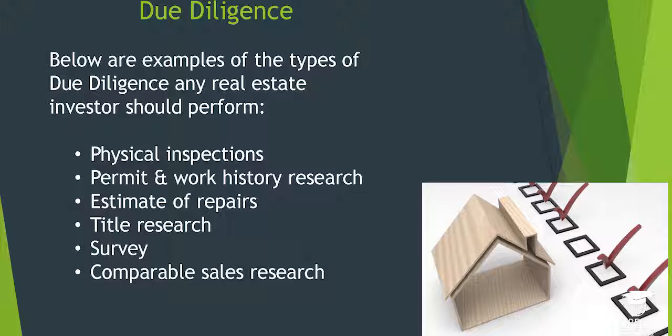And of course, for us real estate investors, we'd like to have some equity in the deal. We'd like the deal to cash flow, maybe if it's going to be a rental. And we want to know that if we're going to buy this thing, fix it up, and then sell it, that we'd like to have some profit in there too. So we're going to do some comparable sales study. Okay, so let's talk about each of these today.